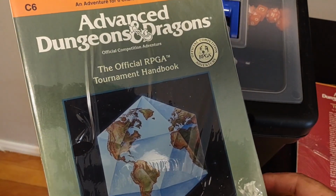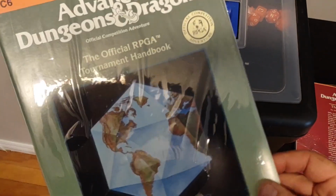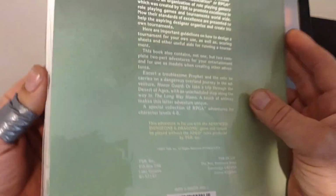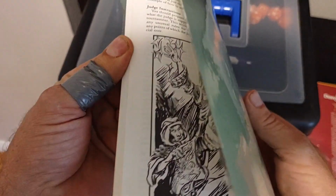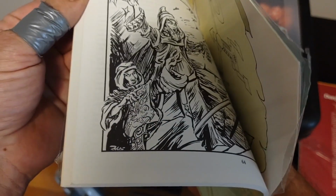This also, the official RPGA Tournament Handbook. Not only did I purchase it used, it still has the wrapping on it. Well, there we go. You can see a little bit in there.